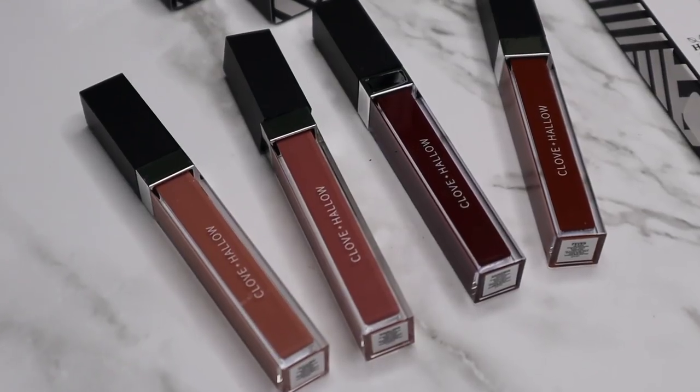In the time of me shooting that video and putting together this video for you, they launched four new lip velvets. I'm just insanely excited by them. And Clove and Hollow is based here in Atlanta. I'm all about supporting my local business owners.